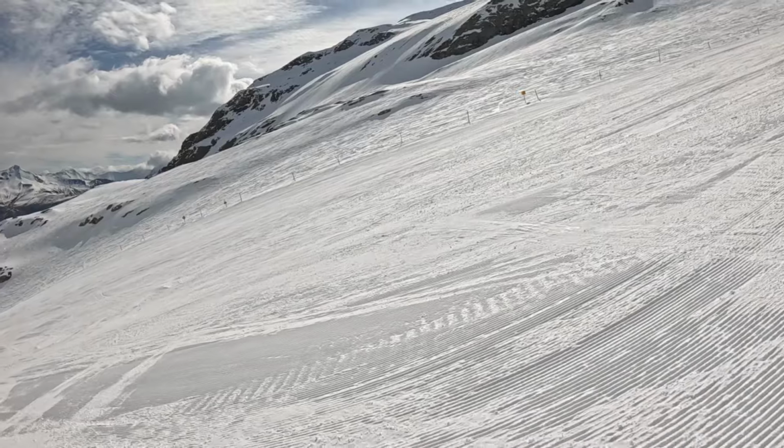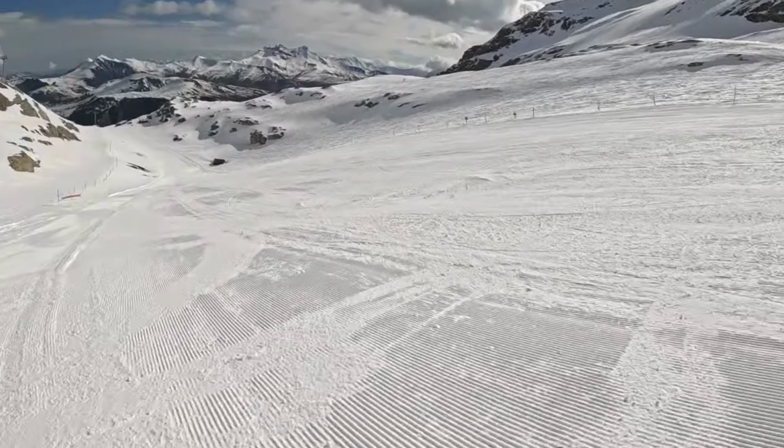So, a fantastic day. The middle of May, 18th of May. And fantastic snow. Just awesome. Okay, let's go and see what it's like further up. At 3,400 meters up the top there. These are the ski schools doing their training.